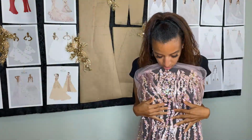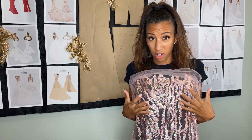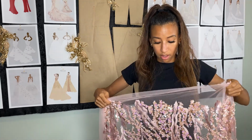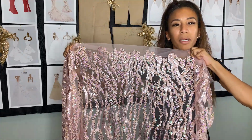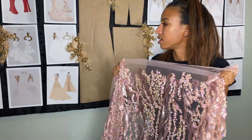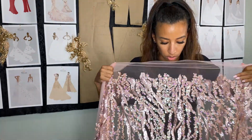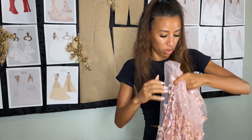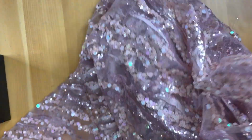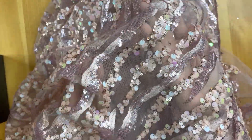I love that it's also kind of a see-through mesh, because then if you wanted to put a really pale pink under it or a different contrasting color, you can see all the different details that it will pick up. But I love it. It's almost like a painting. Picasso maybe. A little bit of abstract painting here. There's a number of pink wedding dresses that we'll probably be able to show the sketch for today, but this is one. So let's get a little detail shot here of all the beautiful sequins.